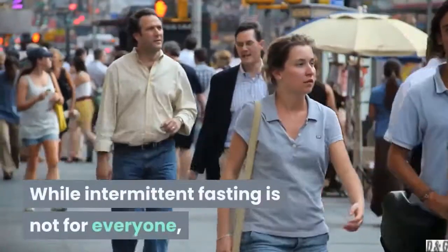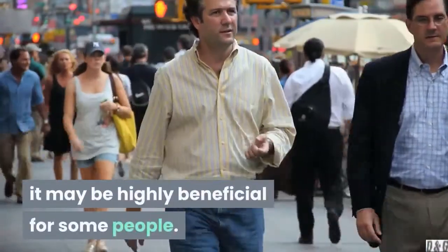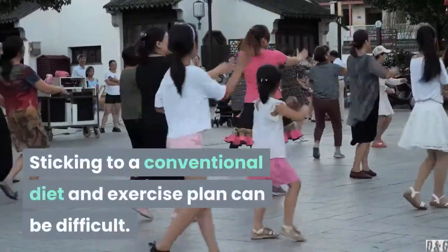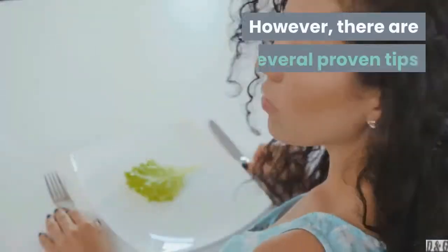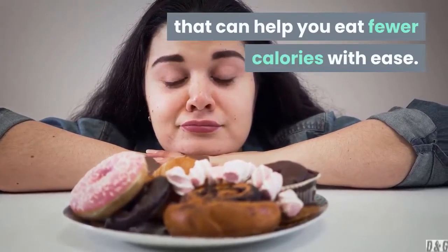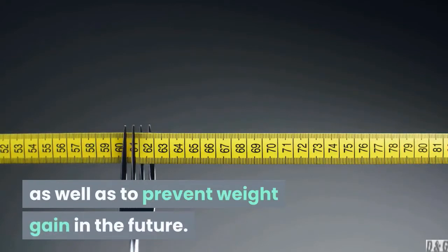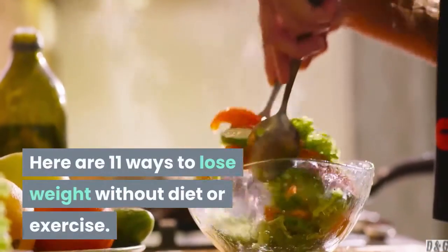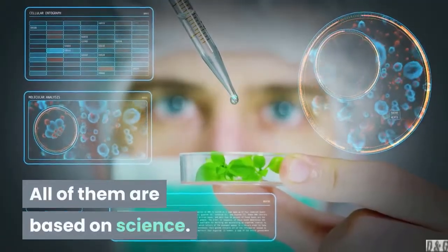While intermittent fasting is not for everyone, it may be highly beneficial for some people. Sticking to a conventional diet and exercise plan can be difficult. However, there are several proven tips that can help you eat fewer calories with ease. These are effective ways to reduce your weight, as well as to prevent weight gain in the future. Here are 11 ways to lose weight without diet or exercise. All of them are based on science.